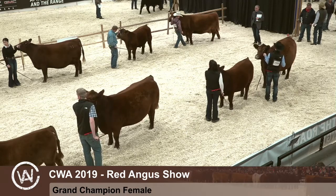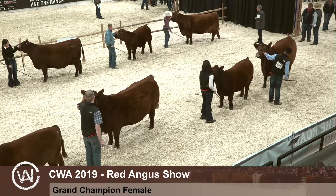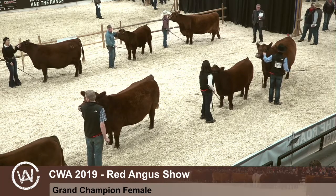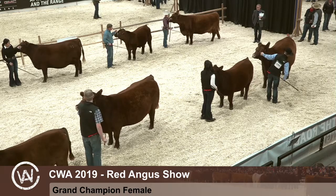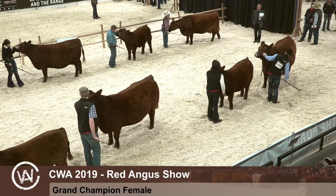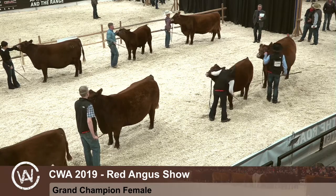Fifth in class is entry number 2267, DFCC 107D George 1G, shown by Double F Cattle Company. Sixth is entry number 2213, Crescent Creek Alternative 21G, shown by Crescent Creek Angus. And seventh is entry number 2261, Keys Chisholm 453G, shown by 4K Angus. From Earl Grey, entry number 2251 was a scratch in that class.